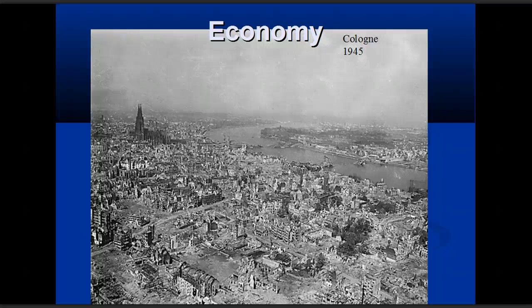Welcome to the second part of the look at the FRG between 1949 and 1963. The focus for today is going to be looking at the economy during this period, and the question we're going to be asking is, how did Germany move from being a country devastated, as we can see in this photograph in front of us, to being one of the powerhouses of Europe by 1963?